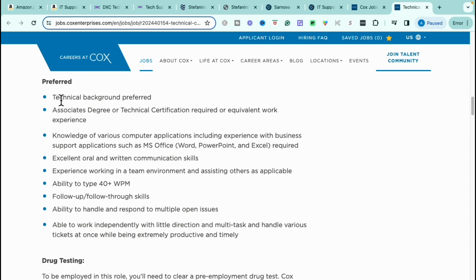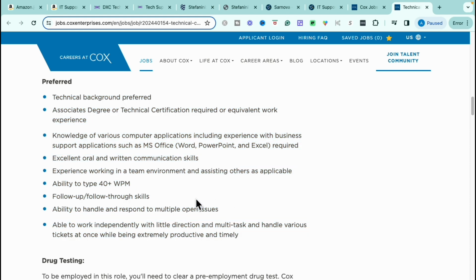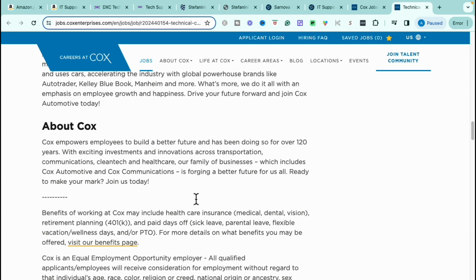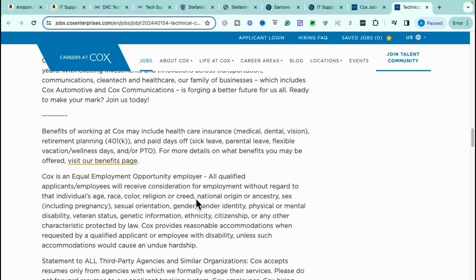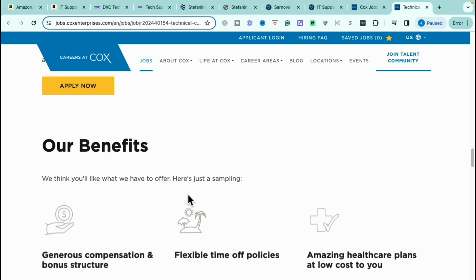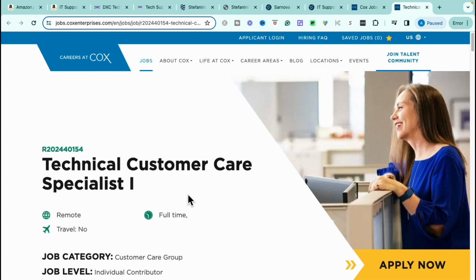And then they have some preferred qualifications here, like being able to type, having really great computer skills with various applications like Microsoft Word, having really great oral and written communication skills, those kinds of things. Now, you will have to undergo a drug test for this specific role. They do get more into what they offer. You are going to get medical, dental, vision coverage, retirement plan like a 401k, paid time off, sick time, PTO, those kinds of things. So definitely, if you're interested in this role with Cox Enterprise, get on over and get applying.